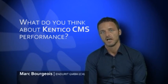The thing we like is that we can use Kentico for very simple sites and still use it at the enterprise level. For example, we have one installation of Kentico with 200 sites in it, and it is running as if it were only one single site. So we can really scale the system, and this is one of the main reasons why I use it. We can use it for everything.